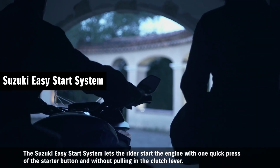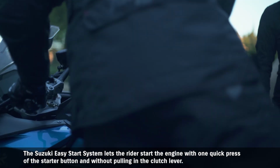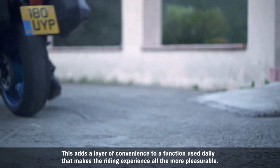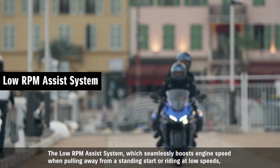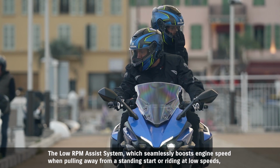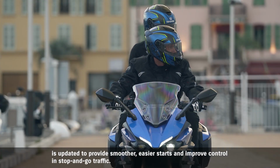The Suzuki Easy Start system lets the rider start the engine with one quick press of the starter button and without pulling on the clutch lever. This adds a layer of convenience to a function used daily that makes the riding experience all the more pleasurable. The low RPM assist system, which seamlessly boosts engine speed when pulling away from a standing start or riding at low speeds, is updated to provide smoother, easier starts and improve control in stop and go traffic.